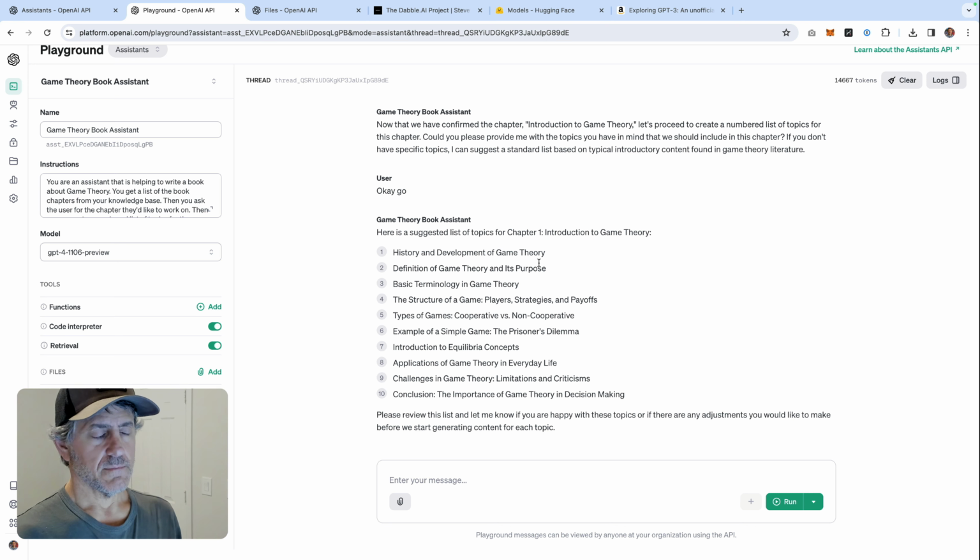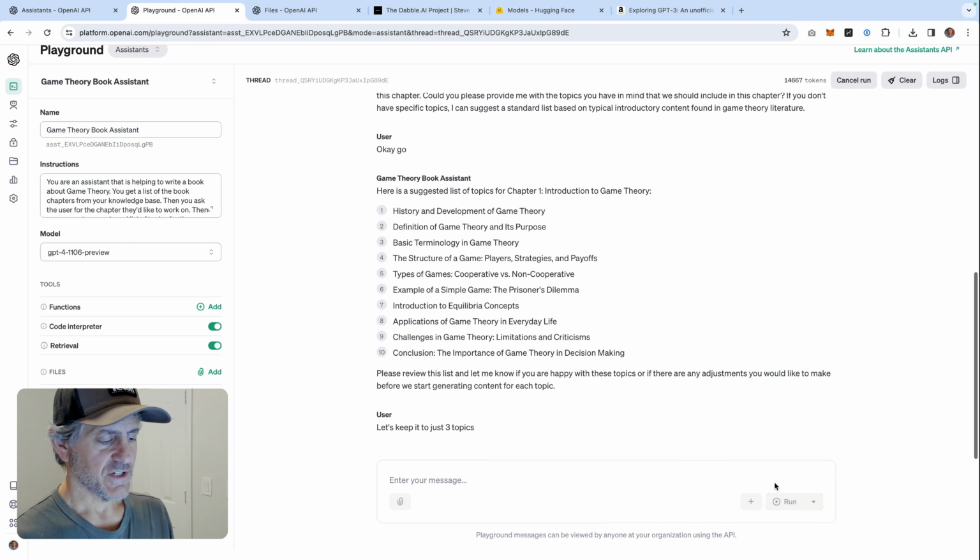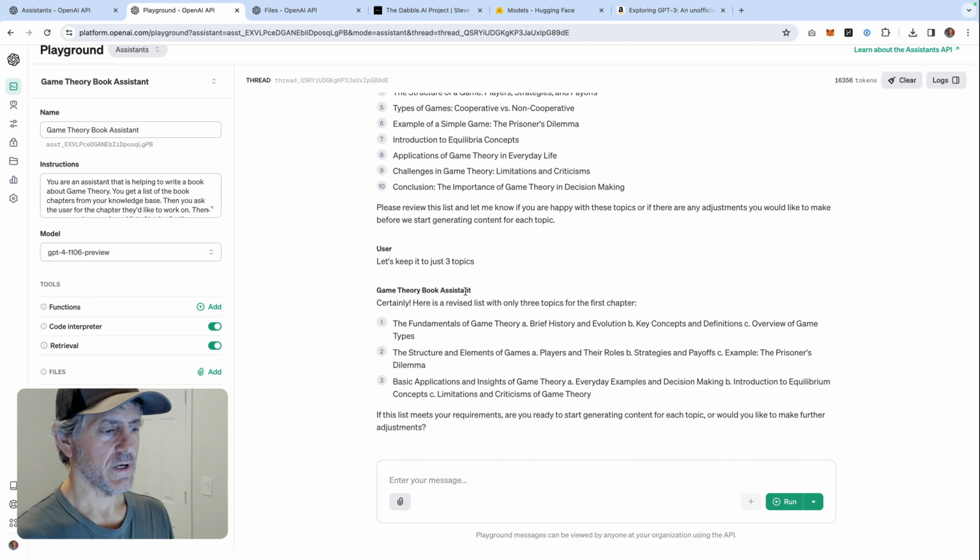So again, same thing, just like when we went through the chapters, we have the option because of the instructions to go change this out. So maybe we just want to say the same thing, like let's keep it to just 3. And I'm doing that just to keep this short, to get through it. You want to, of course, read through those and decide if those are the topics that you want.